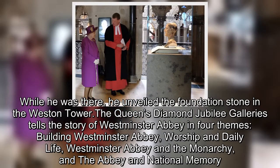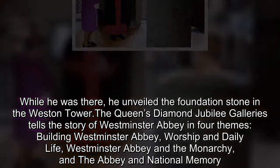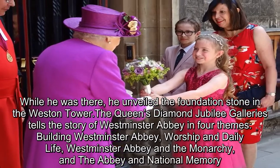The Queen's Diamond Jubilee Galleries tells the story of Westminster Abbey in four themes: building Westminster Abbey, worship and daily life, Westminster Abbey and the monarchy, and the Abbey and National Memory.